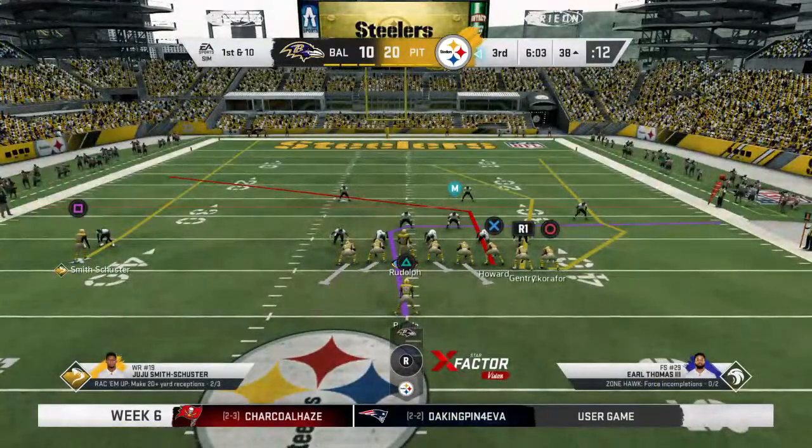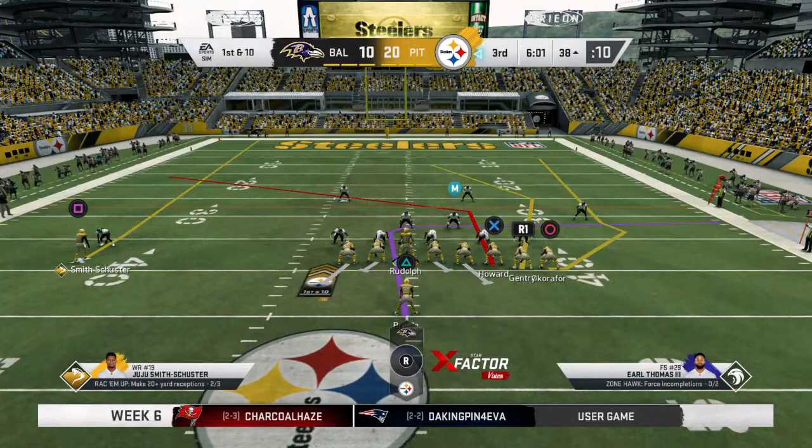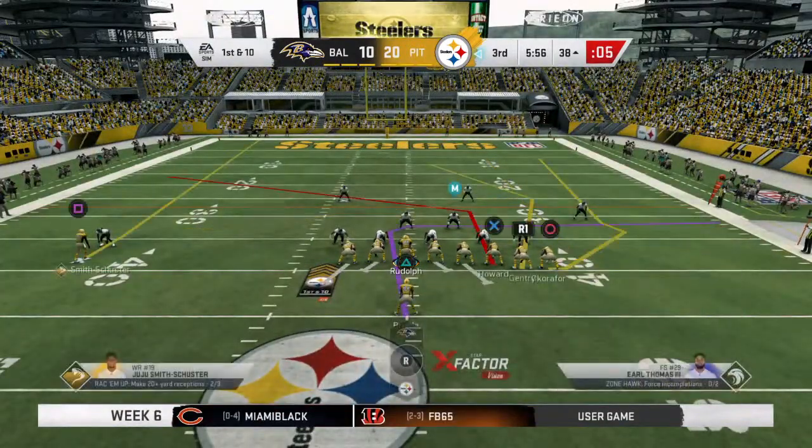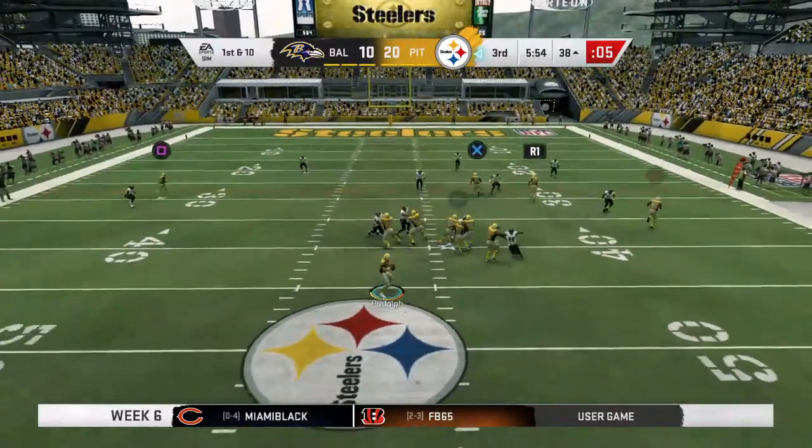So here's a 1st and 10 at the 38. Hey, pick it up, defense. Let's go. He's crashing. He's checking crash. Let's go. They'll try the air now.